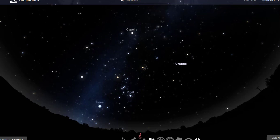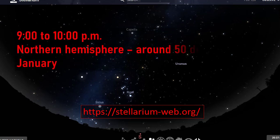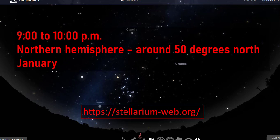The illustrations used here have been generated using Stellarium Web, accessible through this address. They show the position of the stars in mid-January around 9 to 10 p.m. from roughly 50 degrees north of equator. If we want to know what is in the northern sky, please watch my December video. The objects in the northern sky are the same as those of December, but they are rotated slightly counterclockwise around Polaris. To find the objects, I will begin by selecting one star and then draw arbitrary lines relative to the selected star to find the other objects.